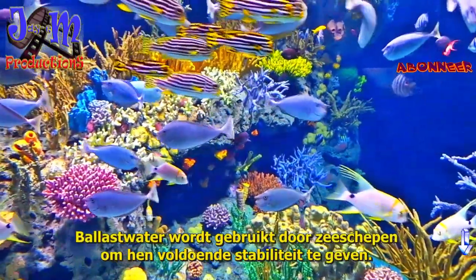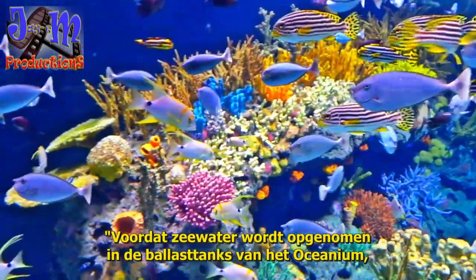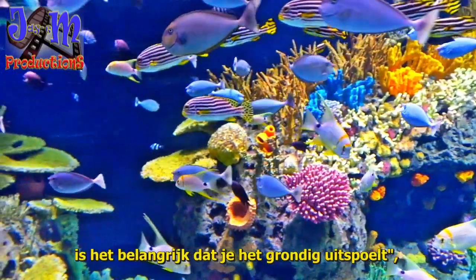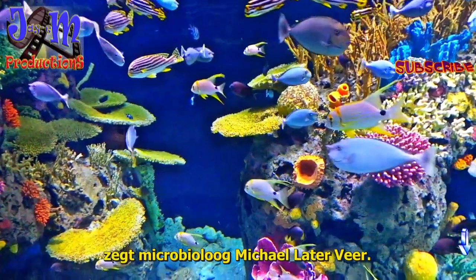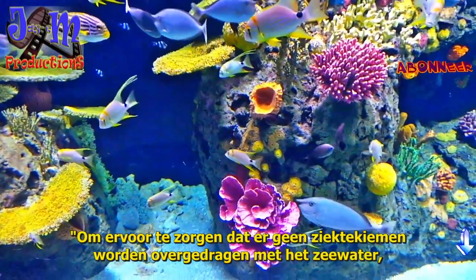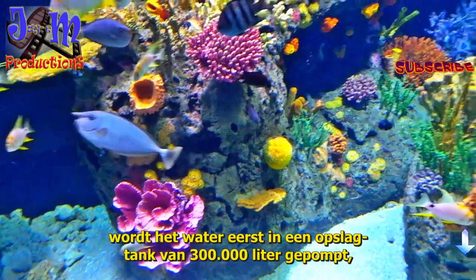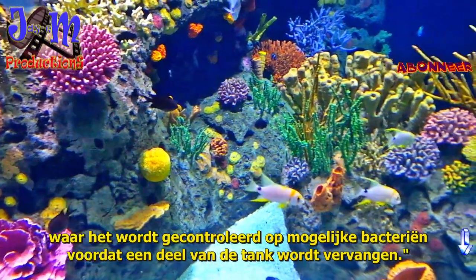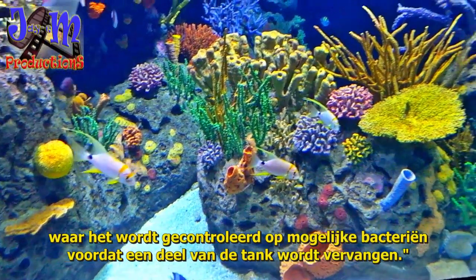Ballast water is used by seagoing vessels to give them sufficient stability. Before sea water is taken in the ballast tanks for the Oceanium, it is important that you thoroughly rinse them out well, says microbiologist Michael Later Veer, to make certain that no germs are transferred with the sea water. Therefore, the water is first pumped into a storage tank of 300,000 liters, where it is checked for possible bacteria before a portion of the tank is changed.